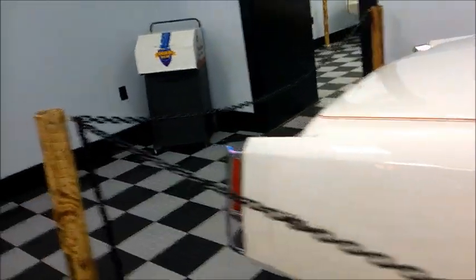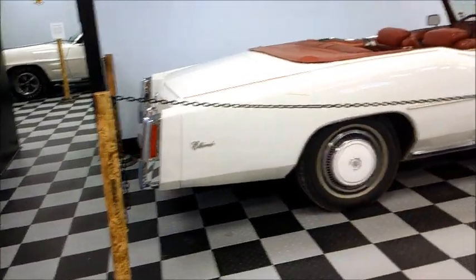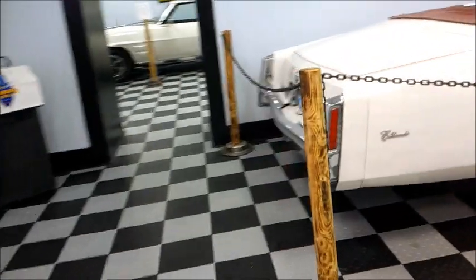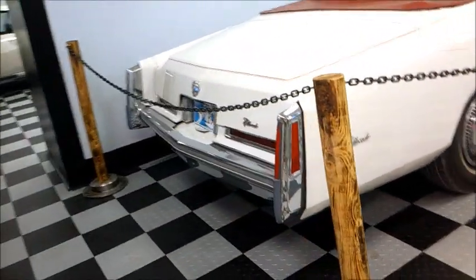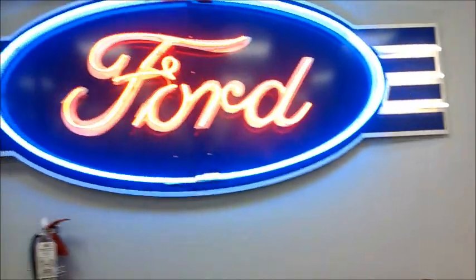El Dorado. These cars are literally like, look at that, look at the length of this car, like a block long. I don't even want to think about putting gas in this thing. In today's gas prices, oh gosh.